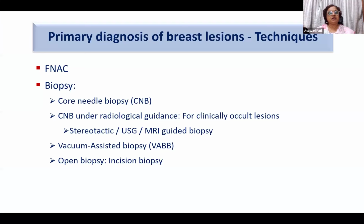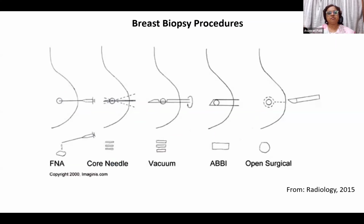Now the biopsy can be of many types. It can be core needle biopsy, which can be done under radiological guidance like stereotactic, USG guided, or MRI guided. And then there is another modality called vacuum assisted biopsy, which uses a large bore needle, and open biopsy, which is an incision biopsy. This picture shows various modalities, and especially if you see, the gauge of the needle increases as we move from FNAC to vacuum core biopsy, and open surgical biopsy is with a scalpel.